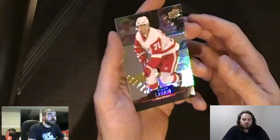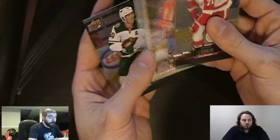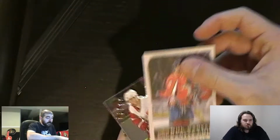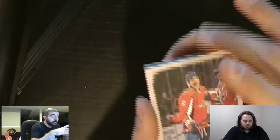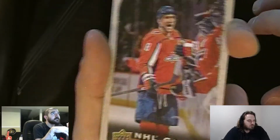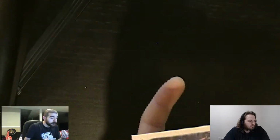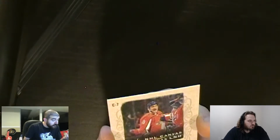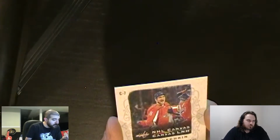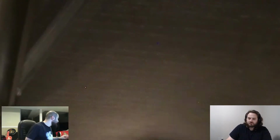And then the other base card is Mitch Marner, with the insert being the red parallel for Alex Ovechkin. Hit a base card, Dylan Larkin, and Ryan Sutter. And then another, ooh, I like this. NHL canvas for Ovechkin. I really like that. Ovechkin had 3 hat tricks in the 2019-2020 season before the NHL pause. Cool. Little info tidbit on the back.